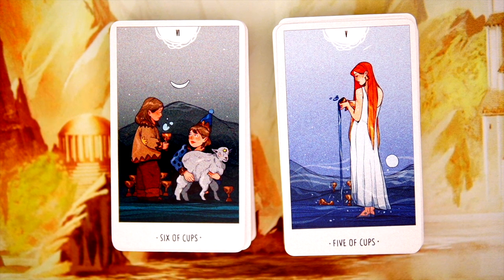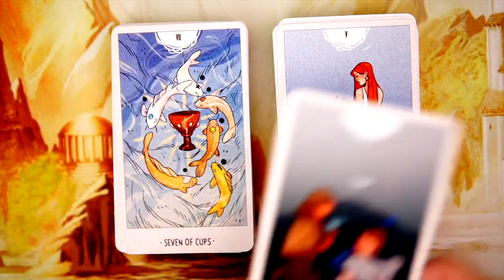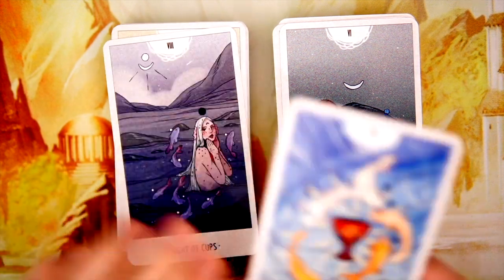Six of Cups. Not sure what's going on. It's like, get away from me. I have my goat. And the other child is like, here, have some wine. She's like, no, get away from me. I have my goat. Goat, please rescue me. And the swimming Seven of Cups. Another interesting take on that.